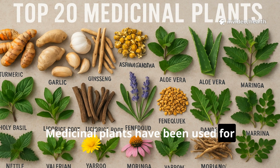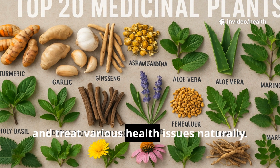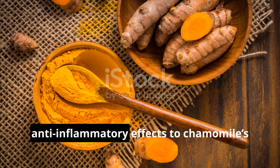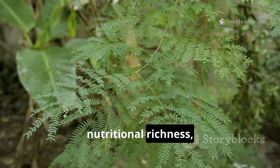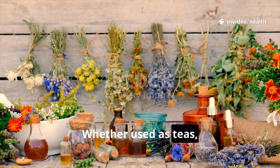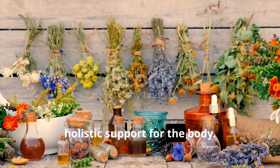Medicinal plants have been used for centuries to promote healing, support the immune system, and treat various health issues naturally. From turmeric's powerful anti-inflammatory effects to chamomile's calming properties and moringa's nutritional richness, these herbs offer a wide range of benefits. Whether used as teas, capsules, tinctures, or topically, they provide gentle, holistic support for the body.